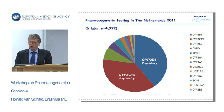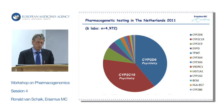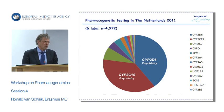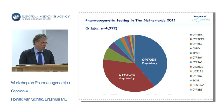If I compare that with the total of the Netherlands, I did a survey to have some idea of the pharmacogenetic testing. I think there are approximately 10 to 12 labs that do pharmacogenetic testing that I'm aware of. I got the data from 6 labs: approximately 5,000 patients genotyped per year for pharmacogenetics, and it's mostly in psychiatry. There are 2 big psychiatry clinics who do genotyping before they start therapy. So if we're talking about the uptake of pharmacogenetics, I think at least in the Netherlands, we're improving there.